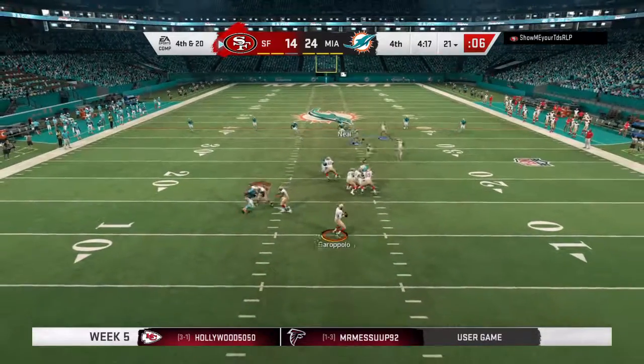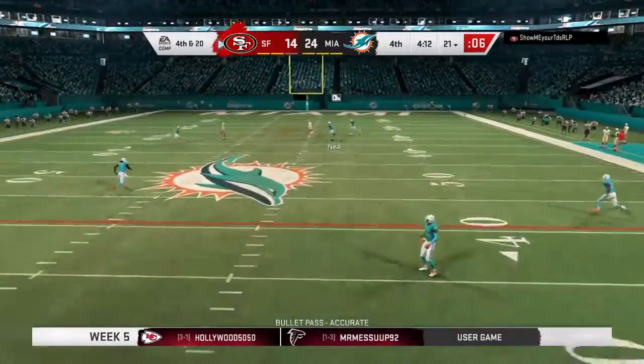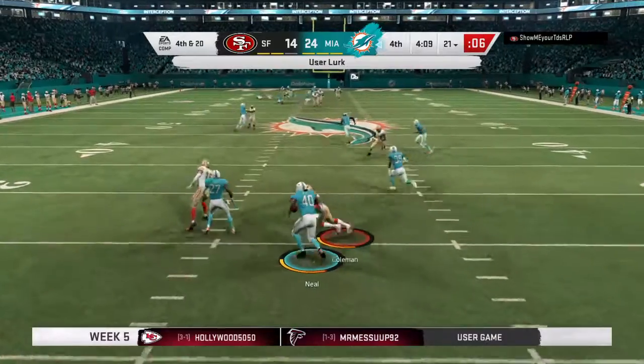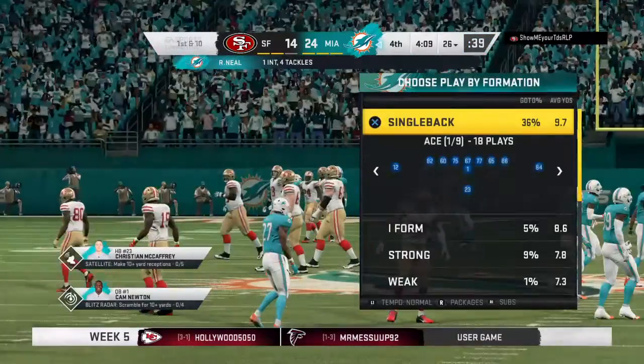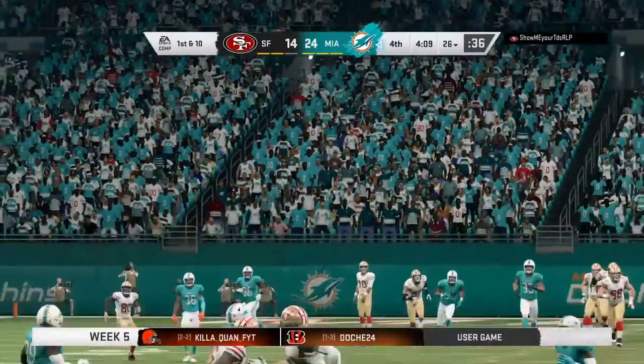Garoppolo to throw for it on 4th. He'll air this one toward Coleman, into double coverage, and it's intercepted. Picked off at the 22, and they will take over at the 26-yard line. On 4th down, that turned out like a punt.